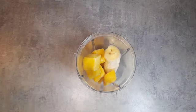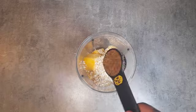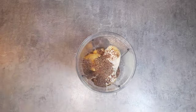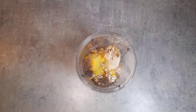Now I do have a general rule of thumb when it comes to using fruit in my smoothies. I'll only use the same amount of fruit that I would actually sit down to eat in its whole state. That just prevents me from overdoing it on the fruits.